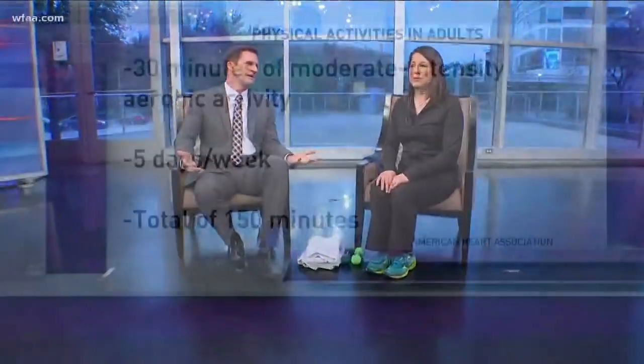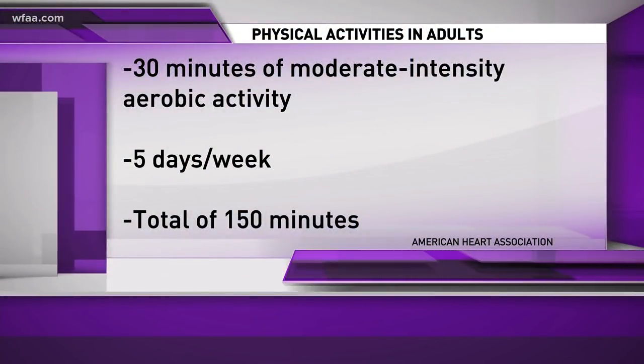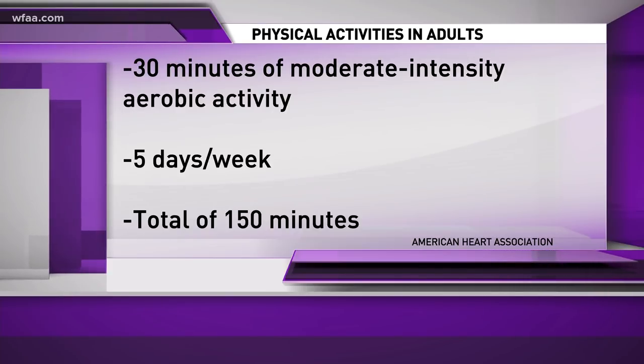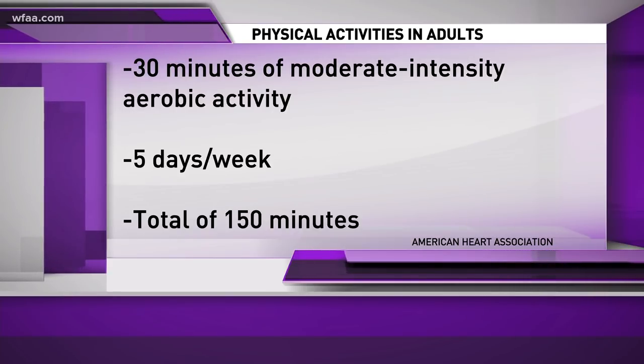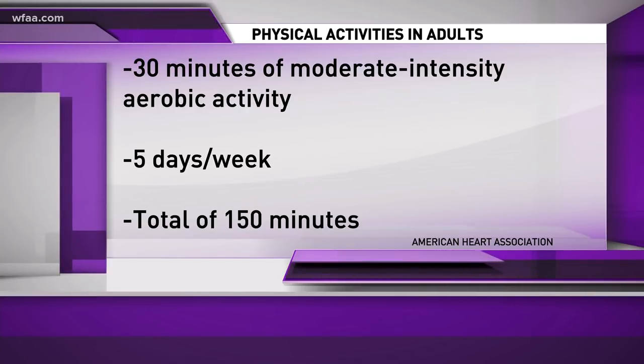Right. So let's talk about time, though. We have a graphic here, and people are always asking, how long do I do this stuff? Absolutely. What the American Heart Association recommends is a moderate level of activity. So the goal for the week is 150 minutes. A good way to reach that goal is 30 minutes a day for 5 days.